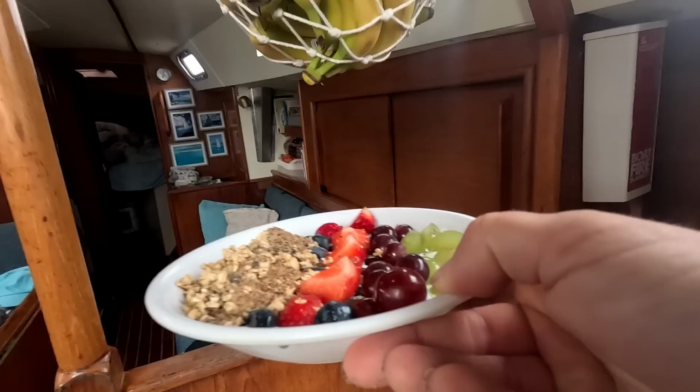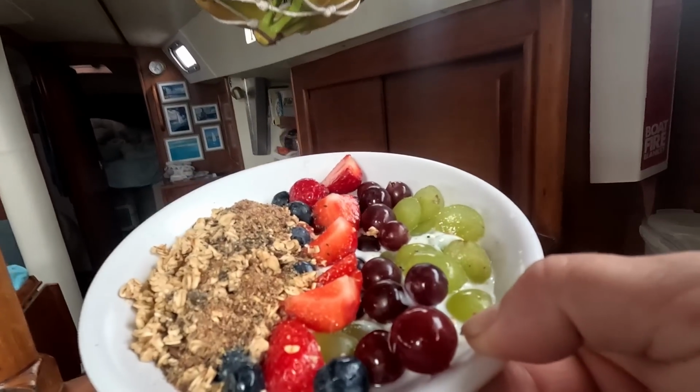In fact, the quality, availability and price of food, even in the remote islands of the UK, was far better than we found in most of the rest of the world.